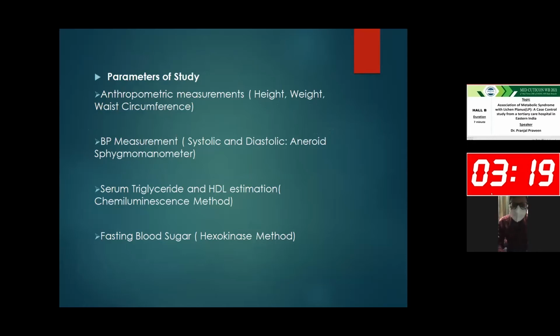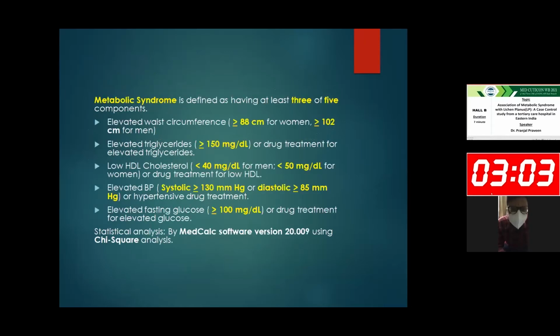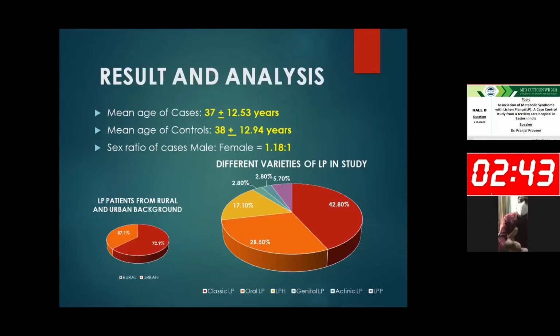The parameters of our study were the anthropometric measurements, the BP measurements, both systolic and diastolic, the serum triglyceride and HDL estimation, and fasting blood sugar levels, which we took by taking blood samples from the patients on the first visit. Next slide, please. Here is the definition of metabolic syndrome given by the American Heart Association or the International Diabetes Federation. Statistical analysis was done on the MedCalc software version 20.009, and we used the chi-square analysis to chalk out the results of our study. Next slide, please. We come to results and analysis.